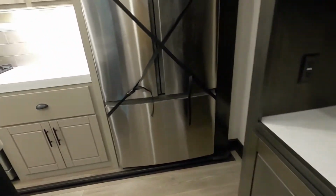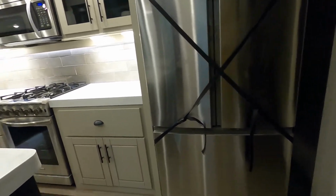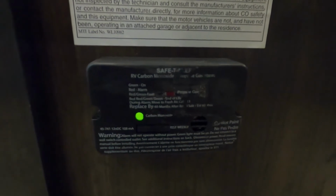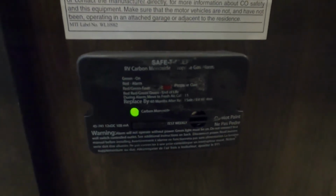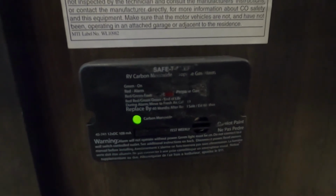Coming up into your kitchen here, you've got your straps here to hold your fridge in place. On your island, I want to show you down here on the bottom of your island, that is your 12-volt carbon monoxide detector. So if you're going to be gone for the day and you don't have anything plugged in charging your batteries, down in your battery compartment, I'll be trying to remember to show you that there is a battery disconnect. Shut that off to keep that from running your battery down while you're gone.